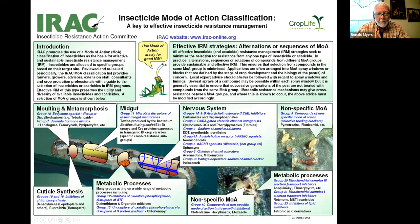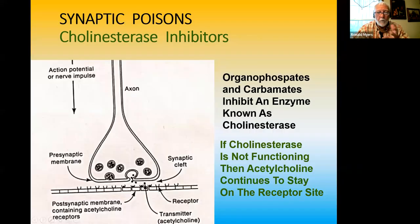So again, we have all these very specific products. Rotenone falls down here into this group 21, mitochondrial complex electron inhibitors, which causes muscle paralysis. And so it's kind of interesting, I think. Why would we want to know these families? So we can rotate these families and avoid resistance. That's why we're typically thinking about how important these different chemical families are.